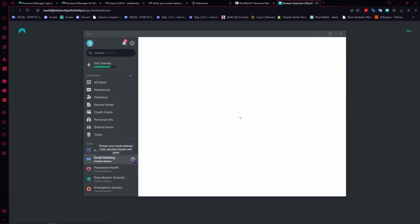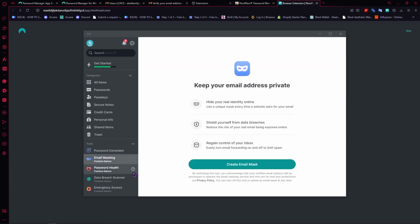And then the next thing is the email masking. So what is email masking? It would basically hide your real identity online, and it is a protection from data breaches, and you can regain control of your inbox. So this is a premium feature, take note of that.